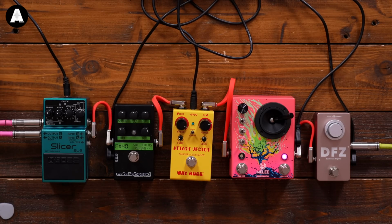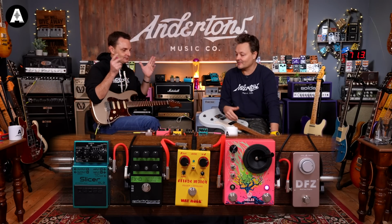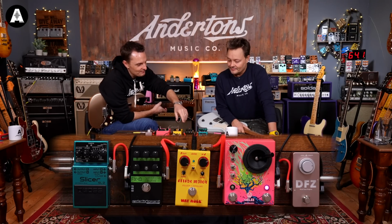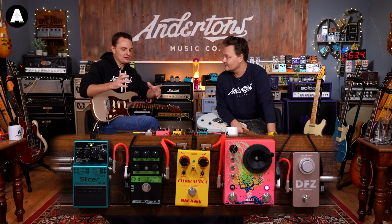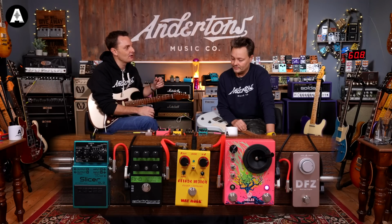And then the slicer is one of those where I don't know, is this for guitar players, keyboard players, people using drum machines, whatever? Or just us that wanted a little bit of inspiration from the early start of the morning. I vaguely remember there was a bigger Boss pedal from years ago that did essentially the same thing, and this is kind of the compact version of it.